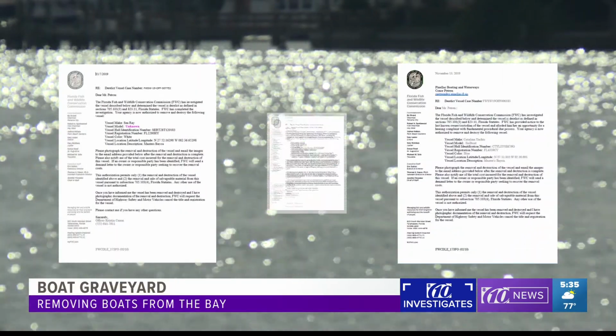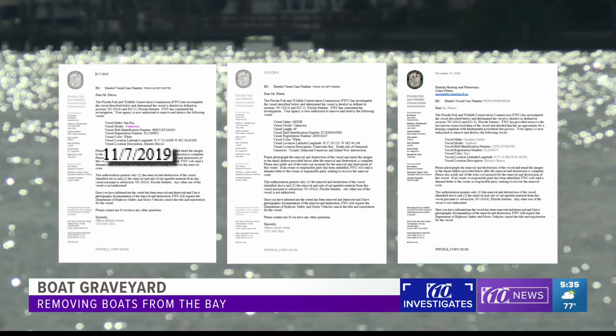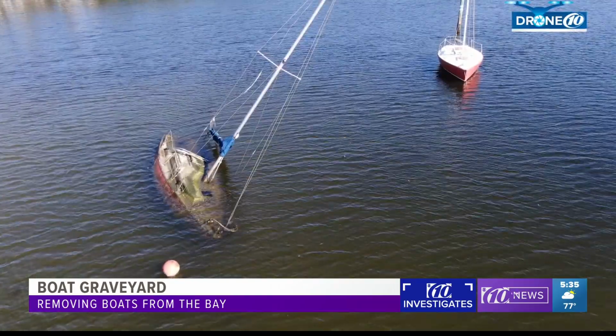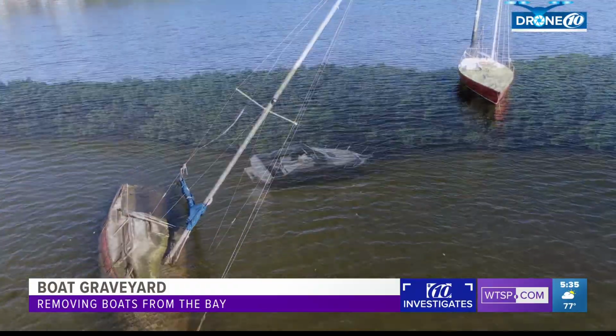Pete. Sometimes you just look over and there's an abandoned ship and you're kind of just wondering, wow, that thing has been here for a long time. Here are the removal authorization letters from FWC to Pinellas County dated November 7th, 13th, and 20th. When a vessel is deemed derelict by the state, the jurisdiction where it was dumped takes care of removal.